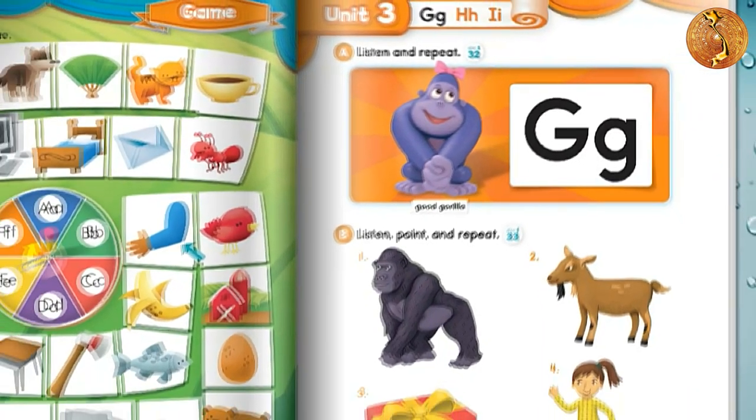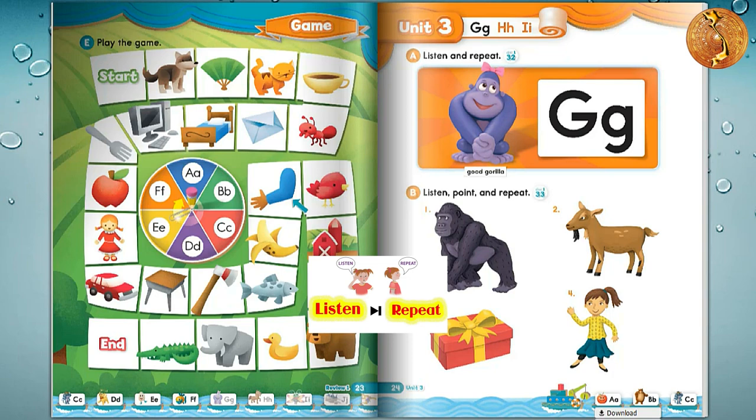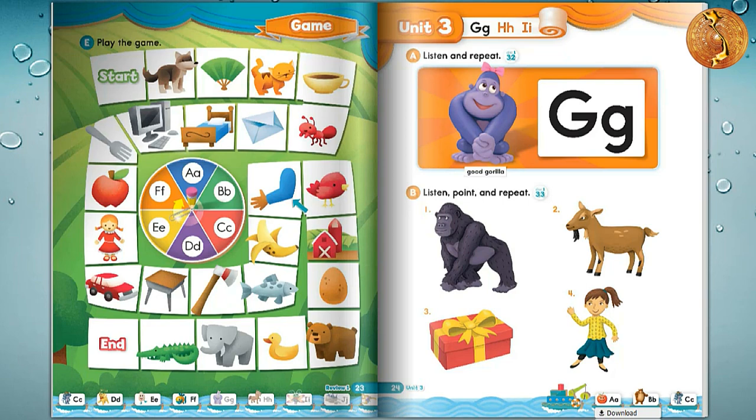Page 24. B. Listen, point, and repeat. 1. Gorilla. Gorilla. Gorilla. Gorilla. 2. Goat. Goat. Goat. Goat.